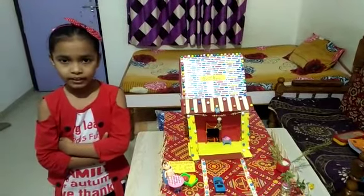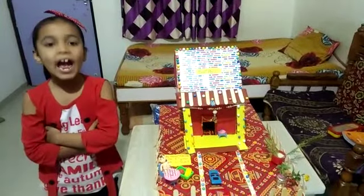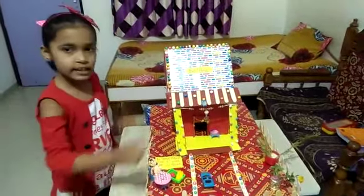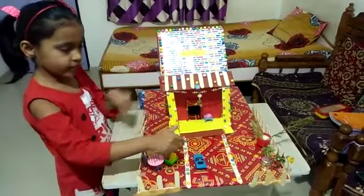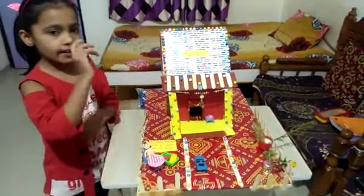Today my topic is a good house. A good house should be airy and well lit. A house should have open space like a veranda or a courtyard. This gives us fresh air and sunlight and a place to play in.